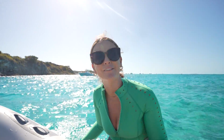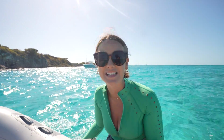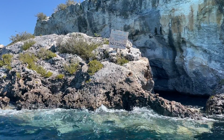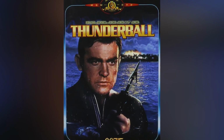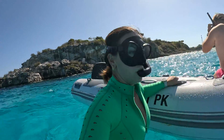Just a short dinghy ride away, basically around the corner, is the Thunderball Grotto, the famous Thunderball Grotto, and the reason it's famous is because of the 1960s James Bond film, Thunderball. It's high tide, which means we have to get underwater to get inside the cave, which is really cool.